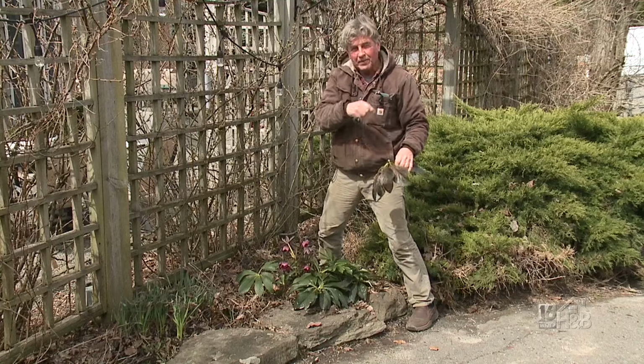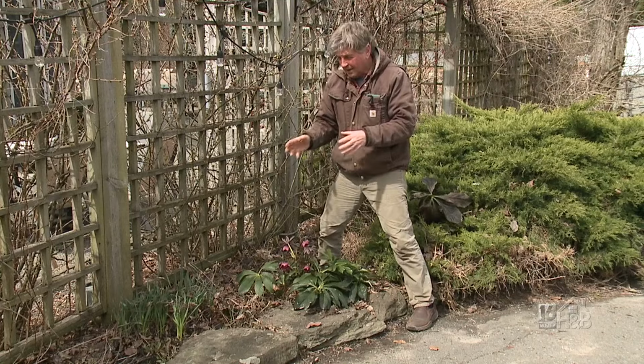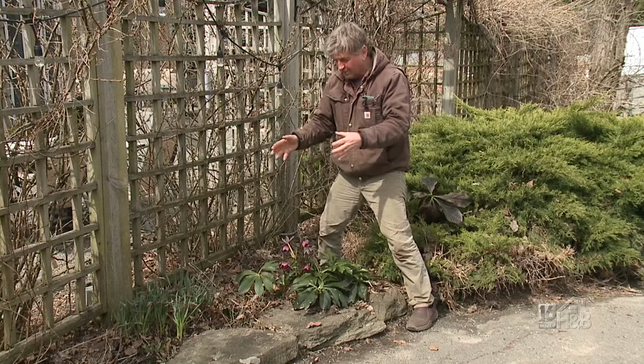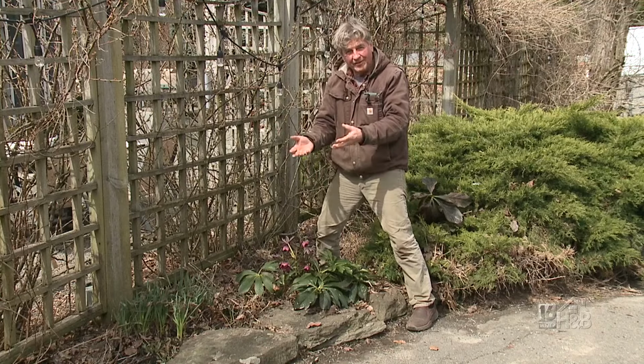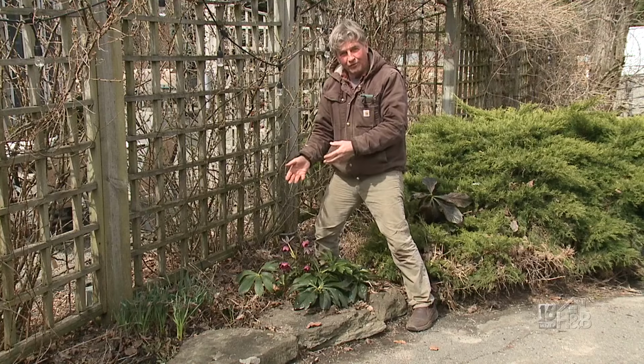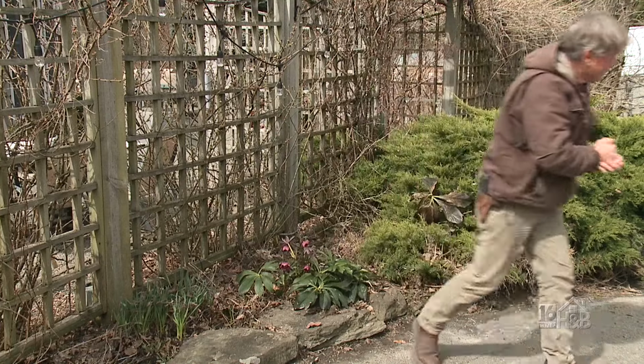So I've got a little display set up, a little demo table, and I'm going to show you how I separate them and how you can have lots and lots of these plants around your yard. The other nice thing is they breed between each other, and the little babies, the little seedlings that form, can be unusual varieties. Come on, let's get cracking.